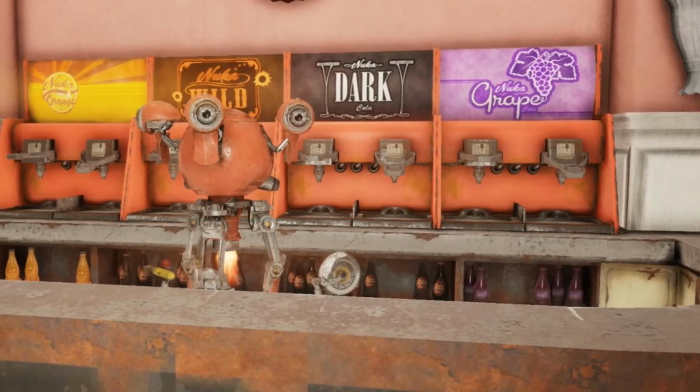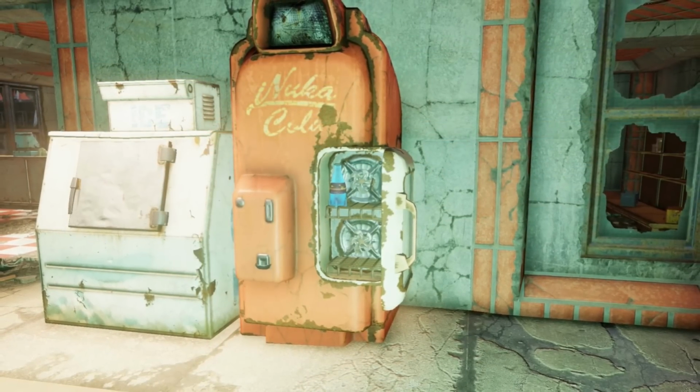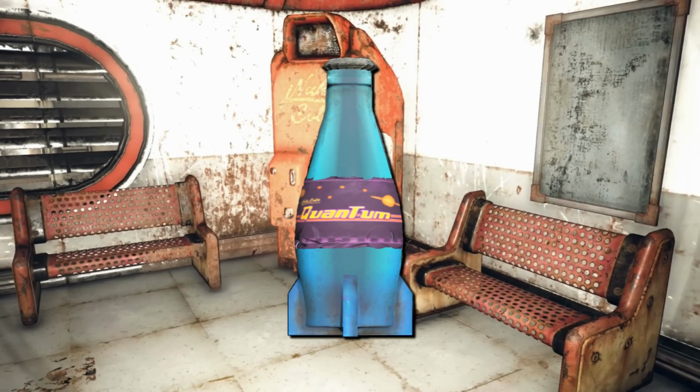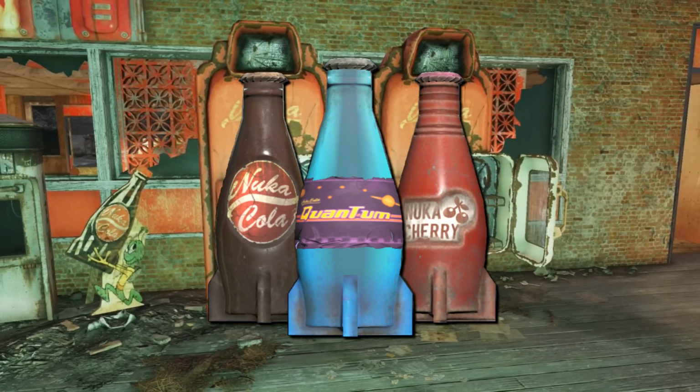Most drink vendors are hit and miss for getting Quantums, more on that later, and ideally most Wastelanders would want them for free. There are vending machines for Nuka Cola scattered throughout the Wasteland which have a chance of spawning Nuka Cola Quantum, as well as the classic and cherry flavor, so it makes the most sense to look for the highest density of Nuka Cola vending machines.